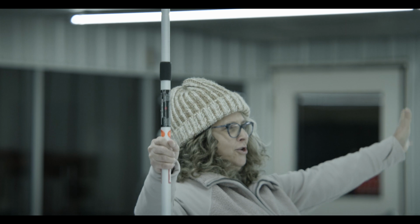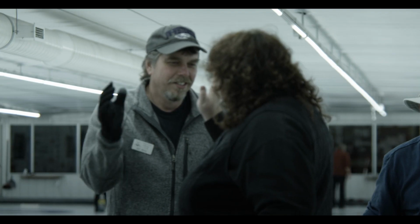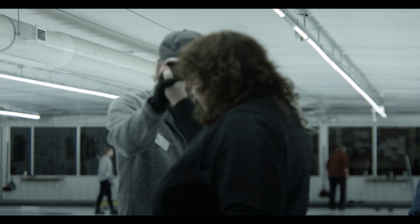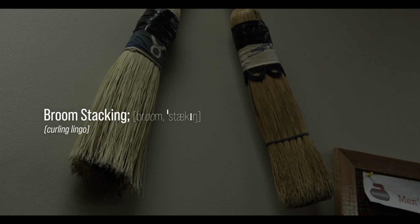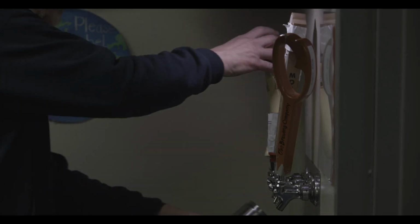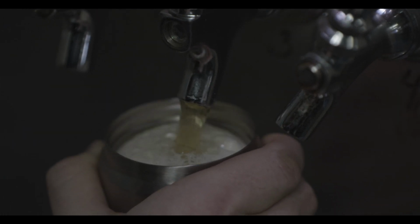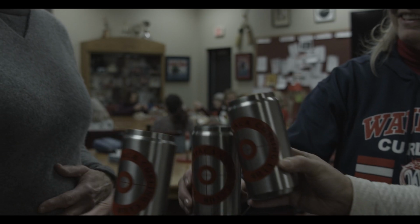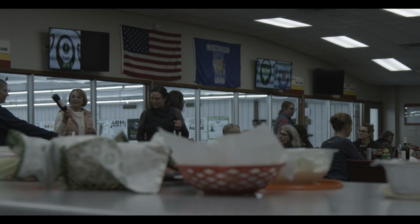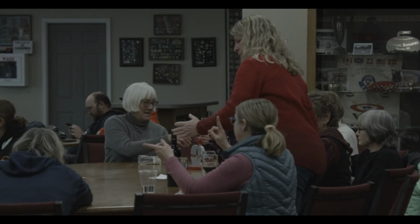We have events happening almost every evening here during the season. Afterwards, when we finish the ice, we come out for what's known as broom stacking. And most nights we have dinner together, we do a potluck, and of course many of us enjoy having a beer after the game. And people will spend from 45 minutes to 3 hours sitting around the table, chatting, telling wild tales.